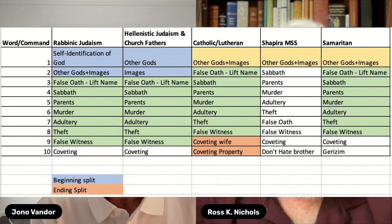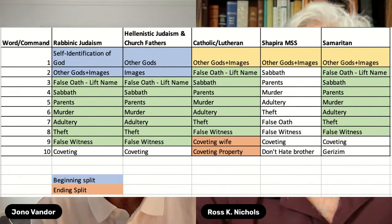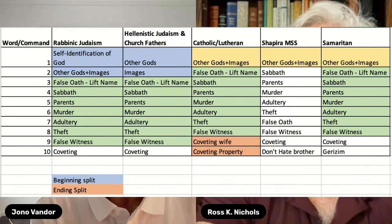Now, Shapira is different. And the only thing close to it, notice I listed these in order.